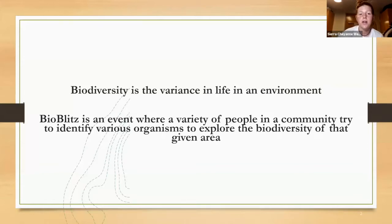First off, I'm going to explain the basis of this project. Biodiversity is the variance of life in an environment. And BioBlitz itself is when a community of people come together and try to identify as many organisms as they can in a given environment.